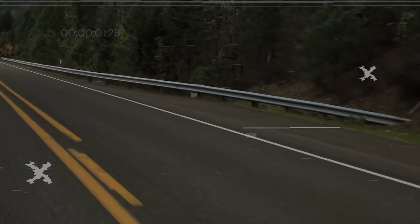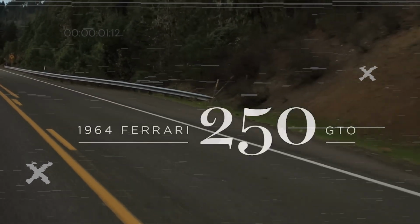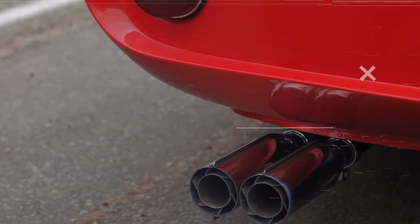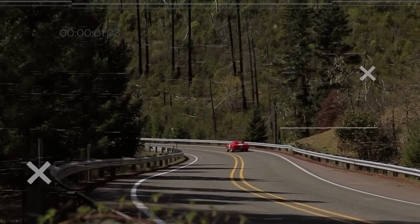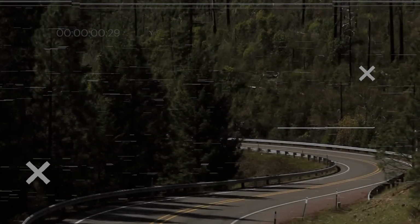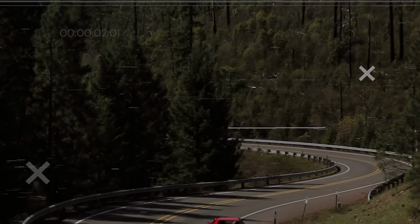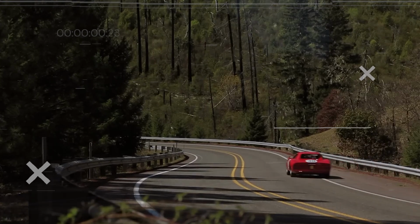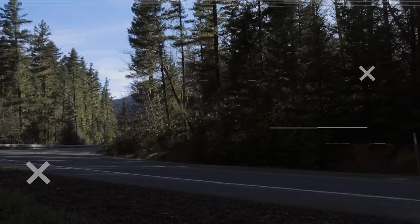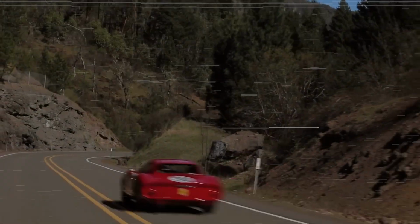Ferrari 250 GTO, 1962 to 1964. The Ferrari 250 GTO is often hailed as the crown jewel of classic cars, not just for its breathtaking design and racing pedigree, but also for its staggering value. With only 36 examples ever built, this car was designed to dominate on the track while looking stunning on the road.